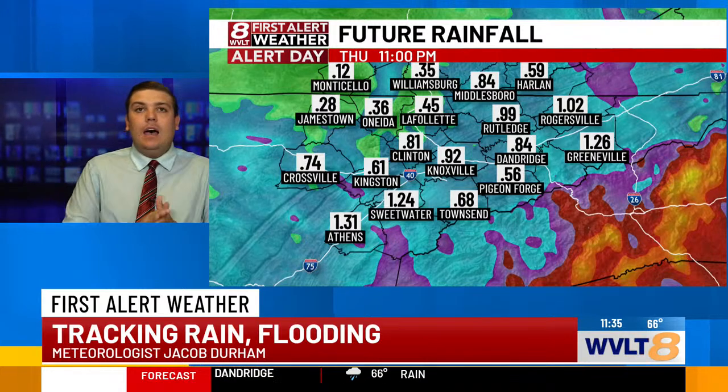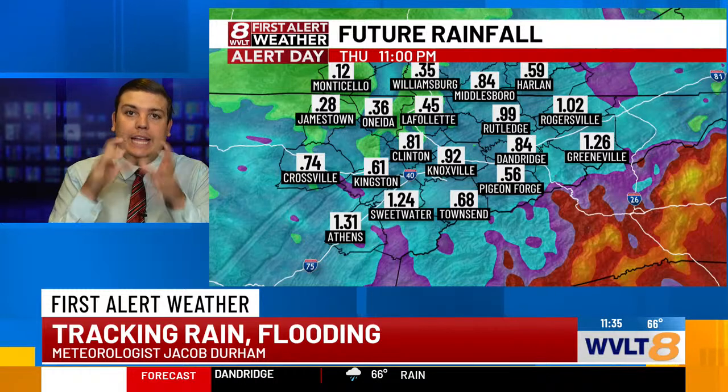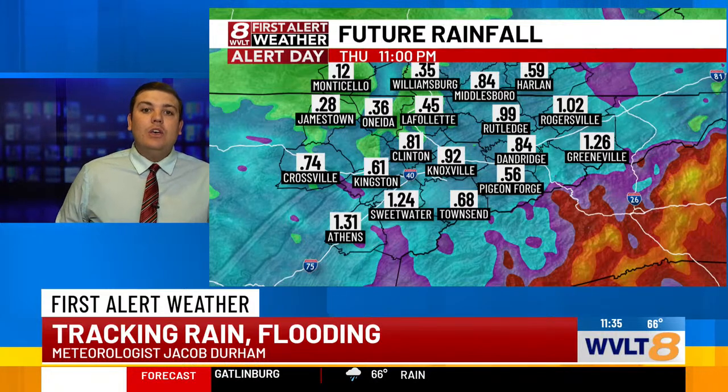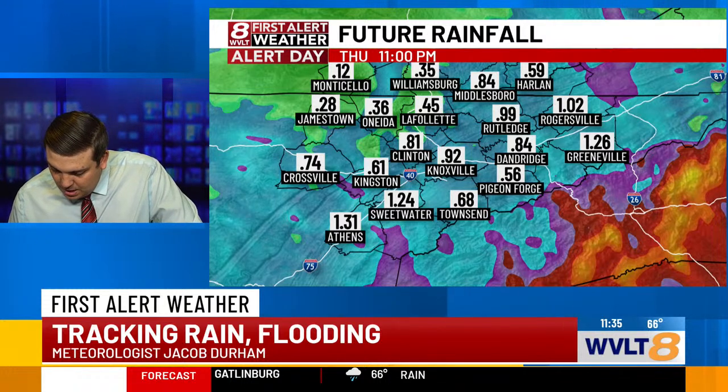That's a good point. Flash flooding is different than flooding from like a river. So flash flooding happens almost instantly, kind of comes out of the blue. Whereas flood warnings, like Tracy's talking about, in those prone areas, rise with time as the water levels increase. So that's a good point there.